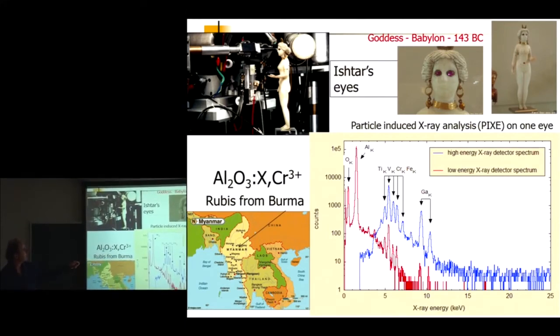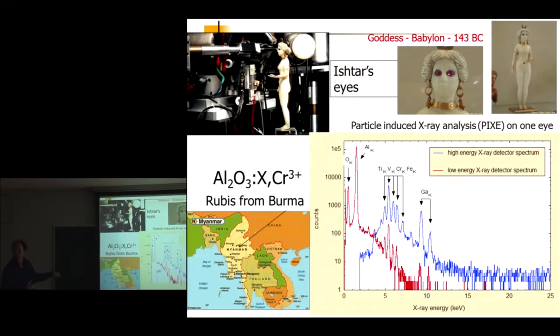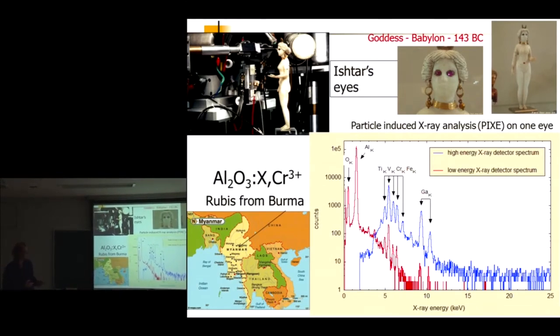very old Babylon goddess, 143 years before Christ. And they look at the eyes, and the formula of the eyes is chromium, it's a ruby. And they look at the impurities coming with the ruby. So this is a particle-induced X-ray analysis, so coming from this. And they look at the signature of the impurity, and they can determine that the rubies are coming from Burma, so we call that Birmanie in France. So this is a part in Asia, and they determine the origin of the ruby from this statue in the Louvre, for instance. So here, X means impurities, other than chromium.